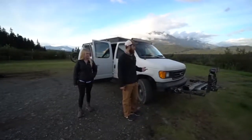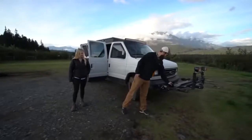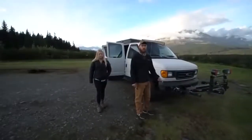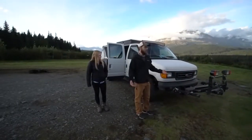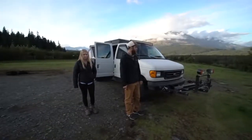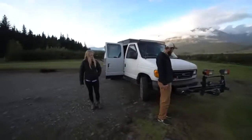We brought a motorcycle, and it's a shame it's not on here right now, because this is my motorcycle rack, and it holds a Yamaha TW200. It's a small dual sport motorcycle, street legal, so we can take it anywhere. And it rode the whole way on the front of the van on the Alcan. This is just a standard tow hitch that I put up front originally.